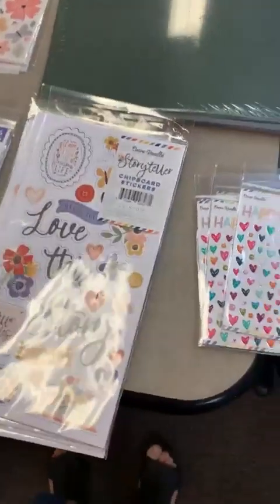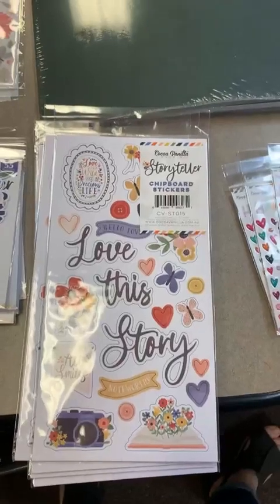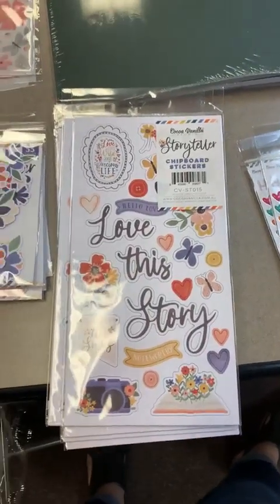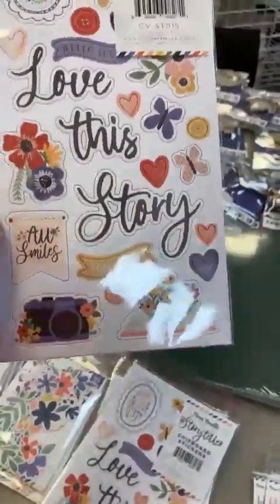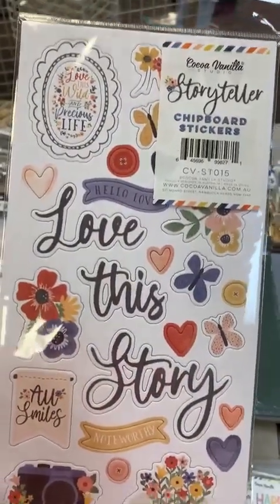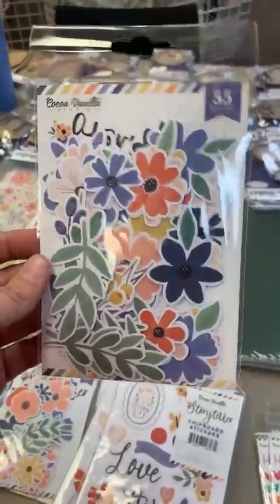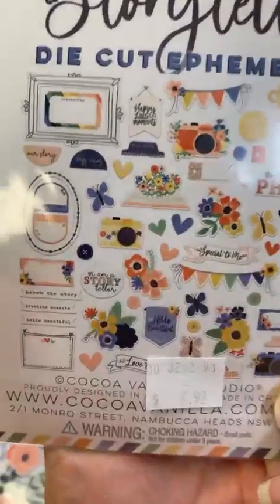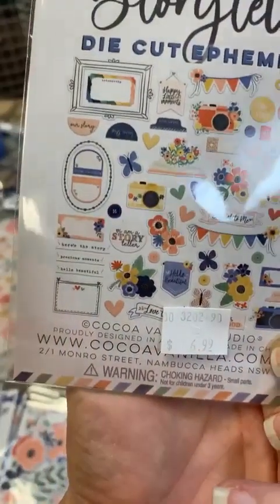This line was completely out except for a few embellishments. And this was their storyteller line. The embellishments were so good though. I actually picked up a few of those without the paper line because the colors are great to where I think that we can find other lines that are going to match this as well. So I did the storyteller chipboard. I did storyteller floral. And then I did storyteller ephemera. Look at all those great little ephemera pieces. So fun.